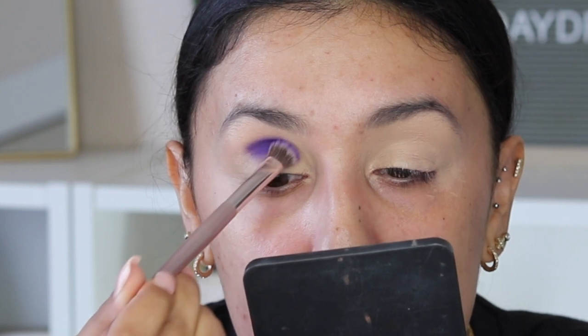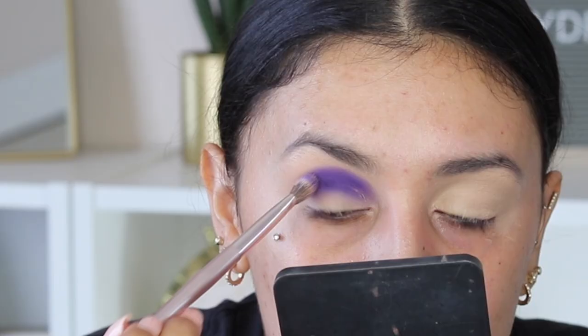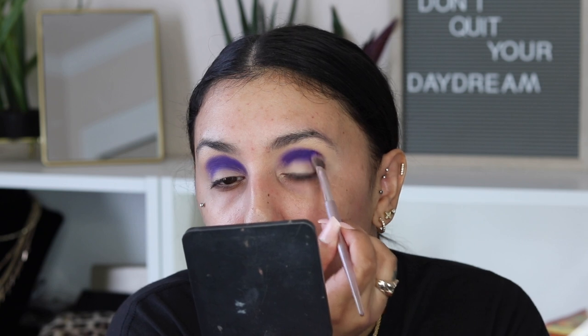Oh my god, that is so freaking pigmented. In the video I just tried to film, I did not pick up this color. Oh my god, this is so sick. Do you guys see that color payoff? What I'm doing is I'm just bouncing this brush through my crease. I'm literally not even dragging it. Just kind of letting the brush form my eyeshadow shape for me. You guys, this is so sick.